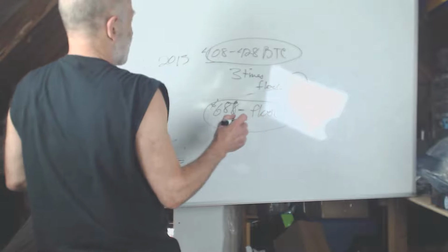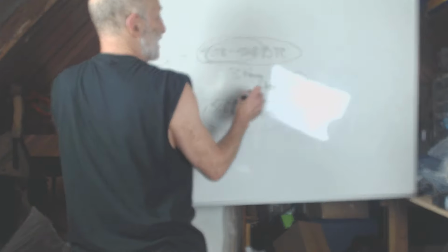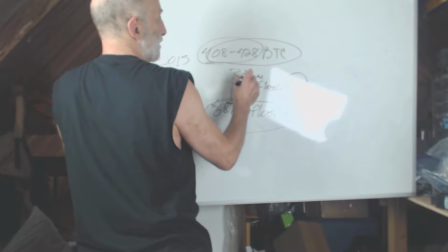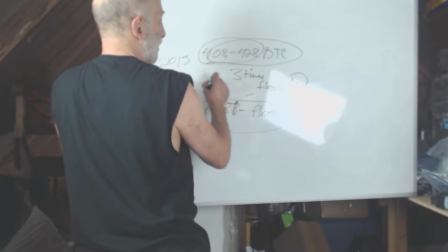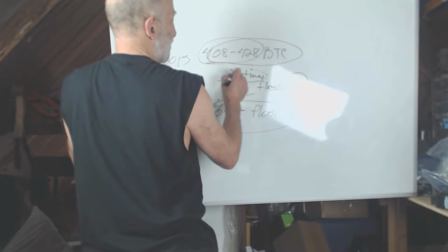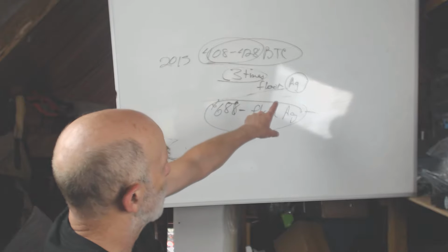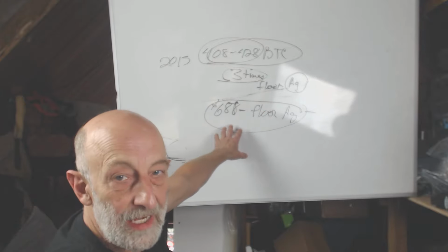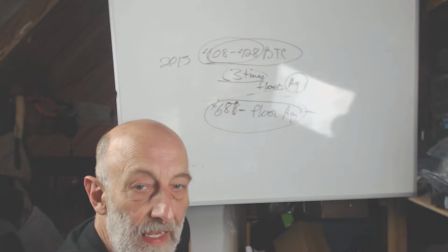Now, the interesting part for us is this 428 to 408 to 428 BTC price thing actually occurred. It was really weird. We forecast ahead of time that we were going to go through it 3 times. It manifests that way, and it did indeed end up coincident with the floor for silver. So we're getting the same kind of a set on 688 and the floor for silver again.